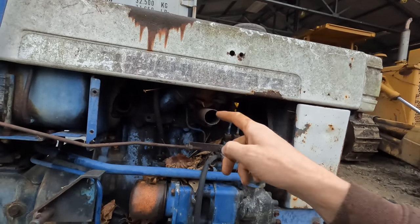I think the front cylinder's carrying it. I still don't think we're getting fuel atomizing properly in this rear cylinder because I'm getting black smoke out of this one and just a little bit of white smoke out of this one.